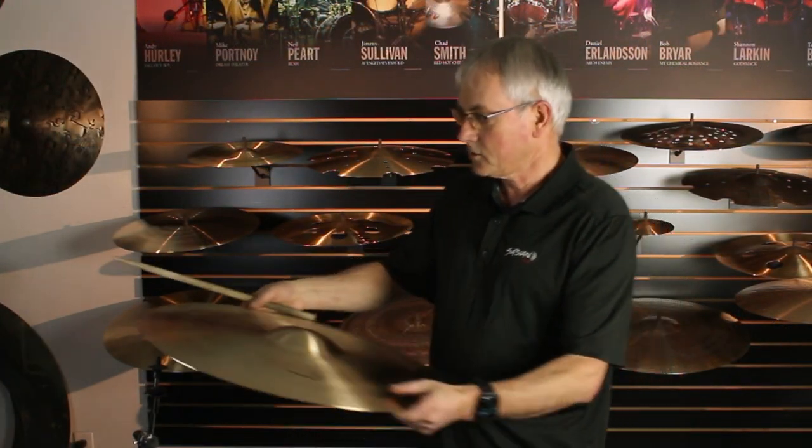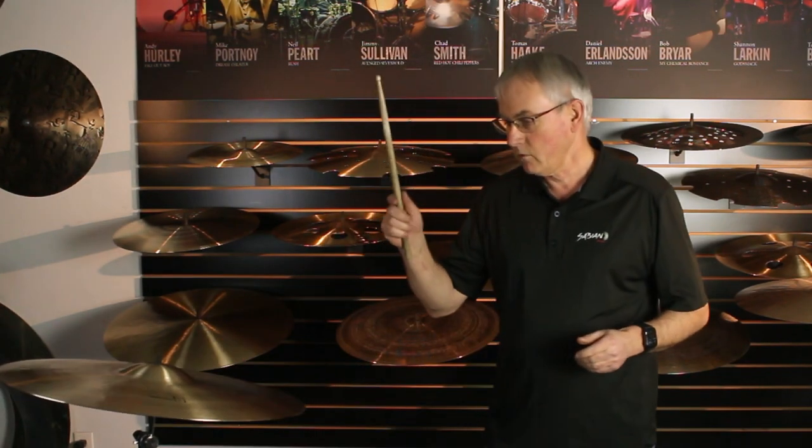Now the Legacy series was developed in 2004 with the help of Dave Weckel. And this is actually one of my favorite rides. It's a really meaty ride, has great articulation, not too bright, a great bell, just a perfect all-around ride cymbal. We'll check it out. Love that warmth and tone that cymbal has.